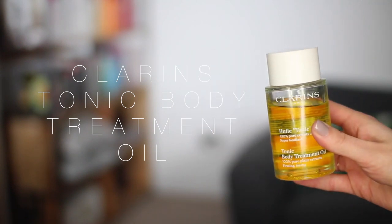A rediscovered favourite this month is the Clarins Tonic Body Treatment Oil. I got this in a package and I was like, I'm gonna use this, because I remember back in the day I went through a whole bottle of this and thought it was the best thing since sliced bread. One of my New Year's resolutions was to moisturize more because my skin had started to become like the texture of a snake, and maybe I'd moisturize like 3 times a year, really, really bad like that. So I thought I'm gonna up my moisturization game.